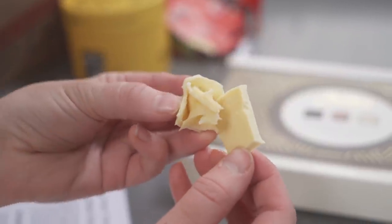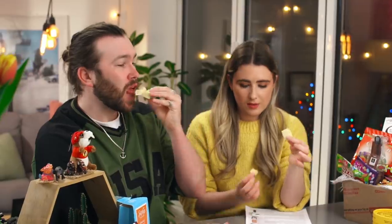Oh, look at that nice soft truffly bit in the middle. Look at that. Wow. You can't even break it, it just splats. 10 from me. 10.